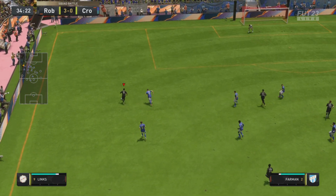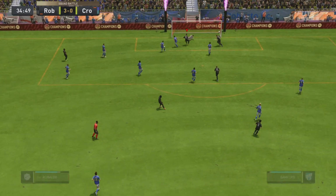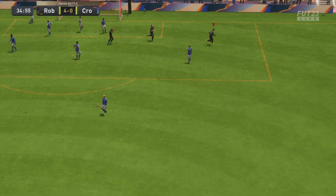Good pressure to win the ball back high up the pitch. And Cristiano Ronaldo waiting. Oh, and it goes! Now he has his hat-trick. A special moment for him.